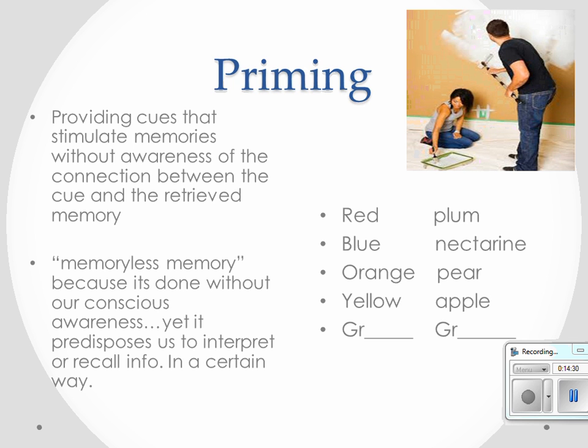All right, priming is providing clues that stimulate memory without your awareness of there being a connection between the cue and the retrieved memory. So when I asked you to spell bear, you just naturally said, okay, B-E-A-R. Easy, right? But you had a picture of a bear there already priming you, guiding you to the answer that I wanted. And it was not exactly a conscious thought. You just did it, didn't you? All right. Now, if the picture of the bear wasn't there, maybe I would have had a mix of responses. Some people still would have spelled it B-E-A-R, but some of you would have actually probably done B-A-R-E. All right. Priming, think about it as a memoryless memory.